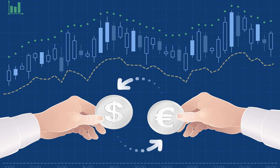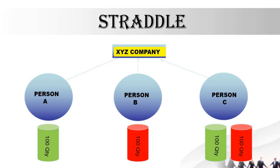When it comes to trading, we normally use the straddle concept. For example, person A buys 100 quantity of some XYZ company's stock, person B sells 100 quantity of XYZ company's stock. Now, a new person, person C, buys 100 quantity and also sells 100 quantity of that XYZ company, right? If the price goes up, A will benefit. If the price goes down, B will benefit. And if the price either goes up or goes down, anyway, person C will benefit. So person C can book some profit while the price goes up, and also books profit when the price goes down too. All you have to do is book your profit when it reaches up and book profit when it reaches down.